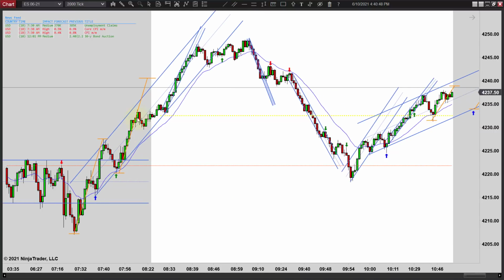But anyway, we move up, and I just don't see any entries as we get up here. There's a hidden second entry long right there, but this is your signal bar, not very good. If you'd had a good signal bar there, you might go long there. There's a couple of problems with it. We don't have the measured move yet, so there's a good idea prices are going higher.